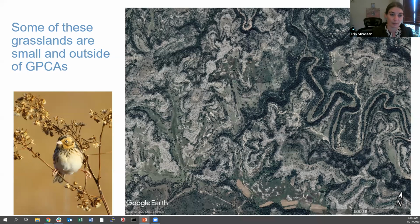So this is a Baird's sparrow, and this lovely picture was taken by our partner, Jose Hugo Martinez Guerrero. In fact, all of the beautiful bird pictures that you'll see in my presentations are from him. In fact, my presentations would be really ugly if it wasn't for Jose Hugo.